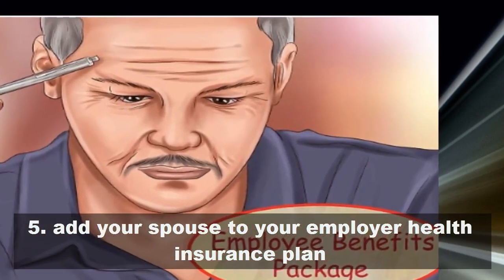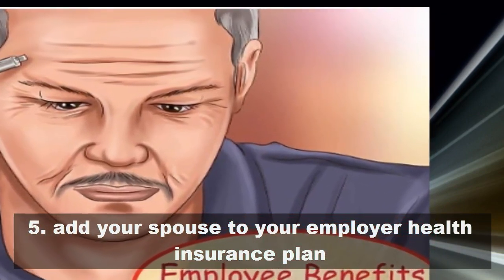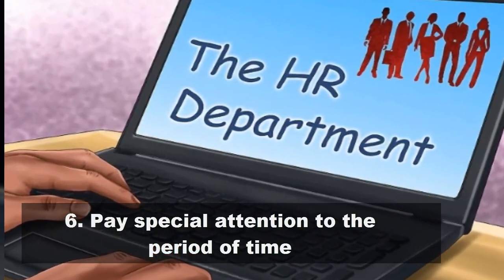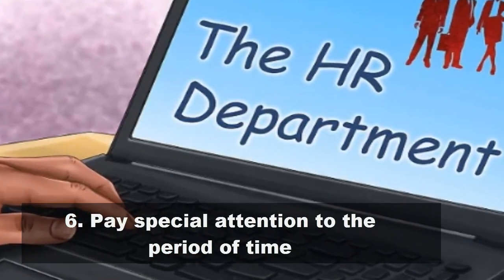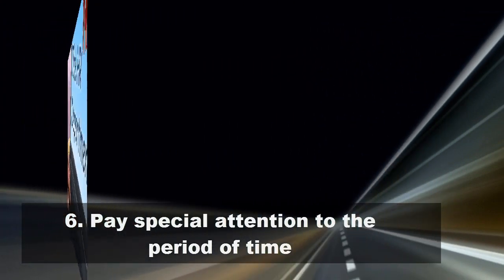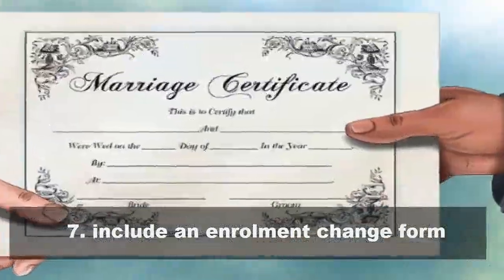If your spouse, who is not the employee, has lost a job or another type of health insurance coverage, you are allowed a special enrollment period so you can add your spouse to your employer health insurance plan. In situations like this, you're also permitted the opportunity to change your coverage, or your spouse's existing coverage, on your plan. Pay special attention to the period of time you have after your qualifying life event that you have to add your spouse to your insurance plan.